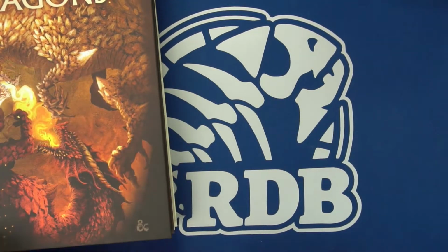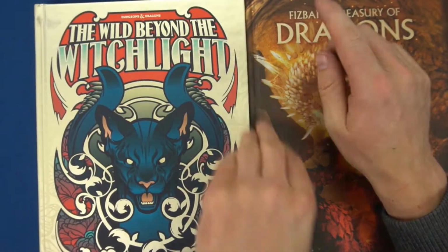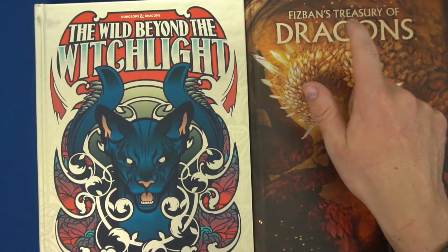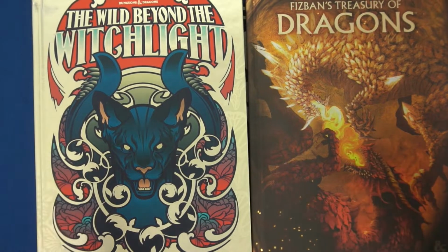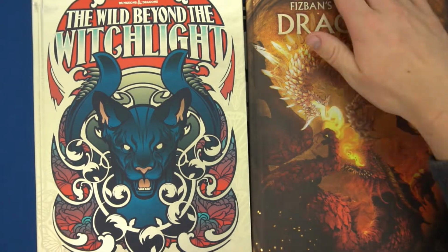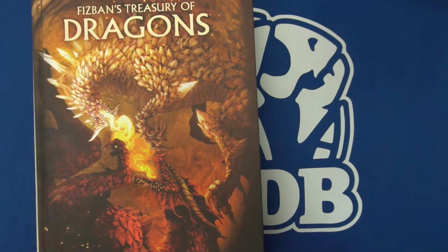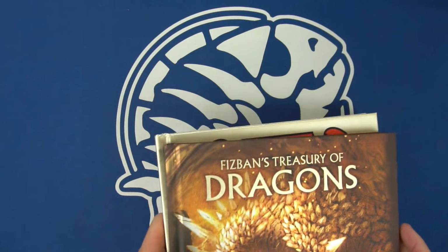So if you are a D&D player, these ones tend to have a time limit too. Again, I'll probably be able to order the Fizban's Treasury of Dragons or the Wild Beyond the Witchlight normal versions until the cows come home. They're just going to reprint them as needed. But these particular alt arts, I think they are just done in a little window, and then you don't have access to them anymore.